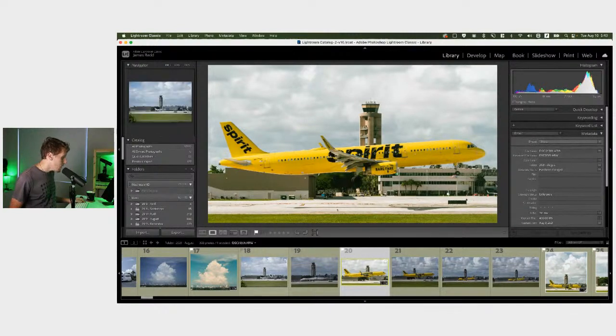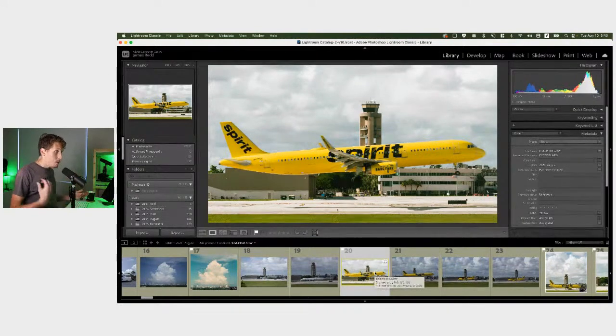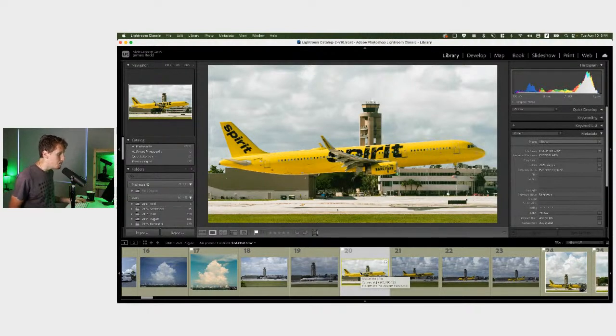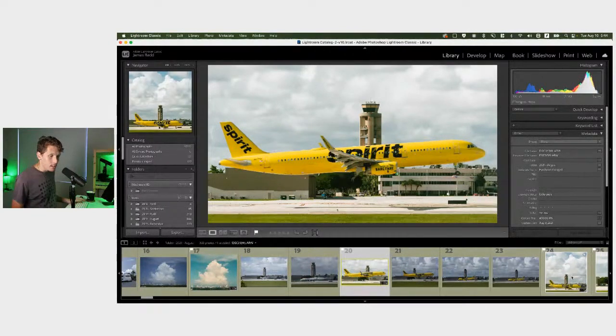So, one of the things that I was very excited about was taking photos of these yellow Spirit planes. I love the yellow Spirit planes because anytime you can inject yellow into a photo, it doesn't tend to be a bad thing, unless the photo's already extremely loud to begin with. But yellow is a great addition to that, generally speaking. So it might overcome the loudness.